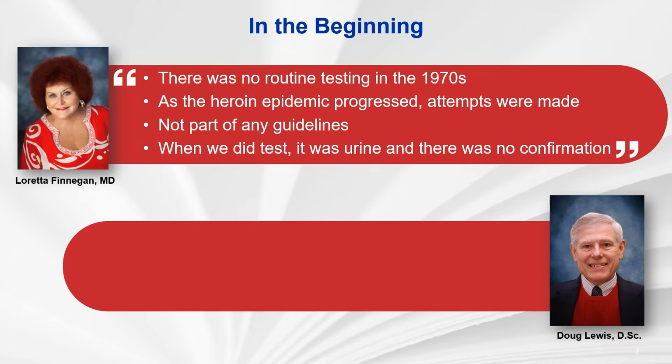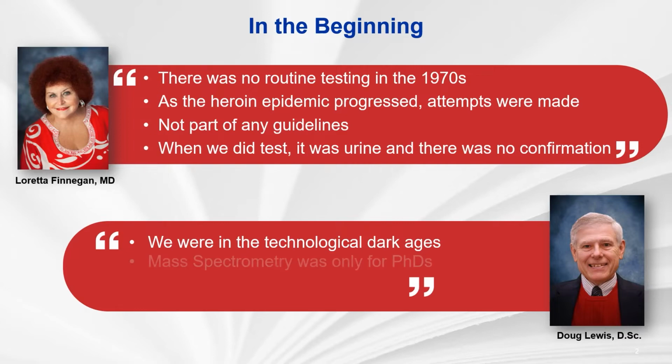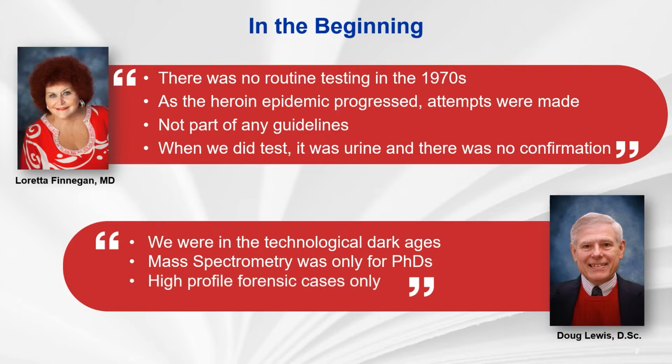Doug told me earlier this year, he said, you know, back then we were in the technological dark ages. Mass spectrometry was only for PhDs. And so these samples would come to you for mass spectrometry, and they'd go into a little black hole, and a couple of weeks later, this PhD type would come out with some answer. And you didn't question these people because no one understood the operation of mass spectrometry 50 years ago. Doug said that in his experience back then, only very high profile forensic cases utilized mass spectrometry for the identification of drugs in a case.